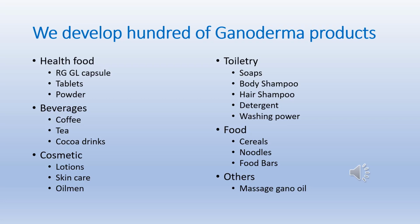We also put it into cosmetics. There will be the lotion, with the skincare, with all the ointments. Then we also do the toiletries, the soap, body shampoo, hair shampoo, detergent, washing powder, and etc. Then, of course, we started to produce food. So we produce cereals, noodles, food bar, and etc. Then there are other products like the Gano massage oil. This is one of the best massage oils in the world.